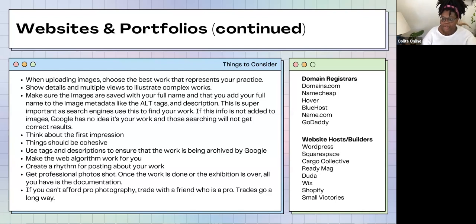And think about your first impression. The first page of the website should be something that makes you want to keep clicking. If it's not, it might make it harder for someone to keep engaging with the work. We also talk about this: if you have more complex work, have as many images of it as you can. Sometimes one image doesn't work. If you can get a video or make a GIF of it, there are all types of ways to optimize the viewership of your website and get somebody really excited about seeing more from you. That's what you want: you want the person to keep clicking and to share with other people.